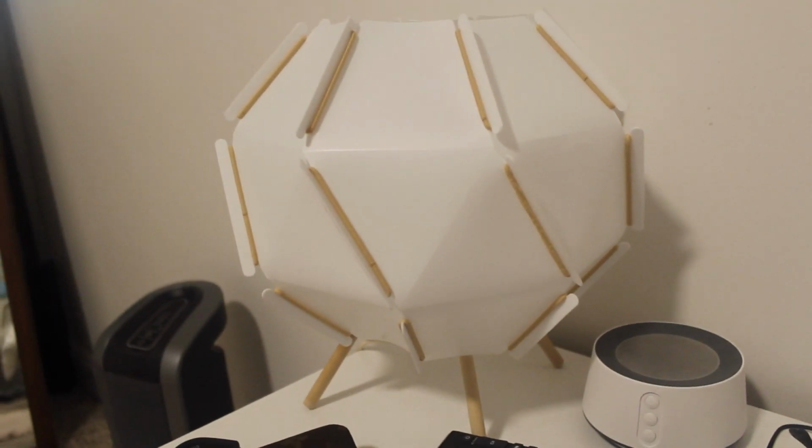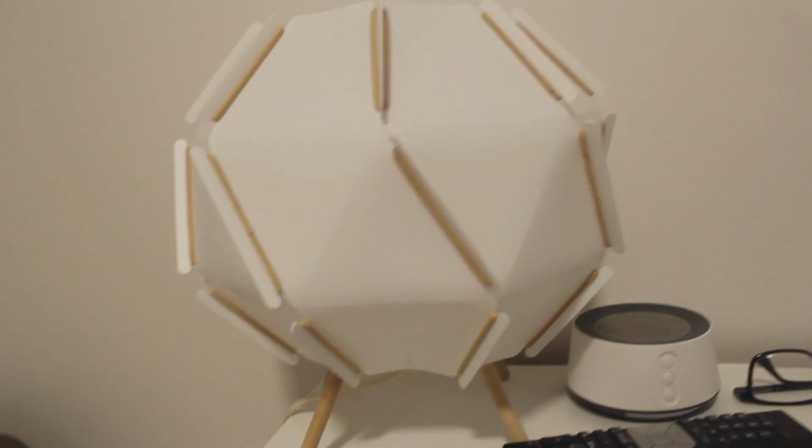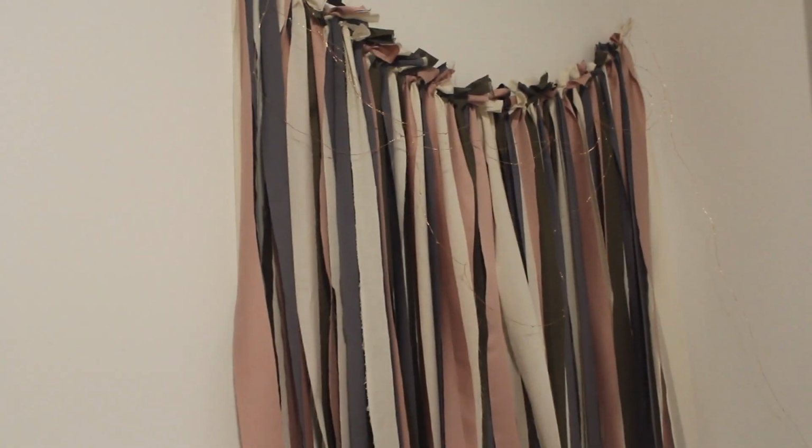It literally took my mom and I like an hour and a half to figure out how to put it together, but I think it looks really cool now that it's all put together, and it's a really bright lamp. I get a lot of questions on this, and I actually made this.